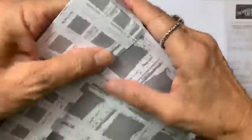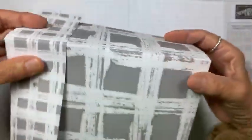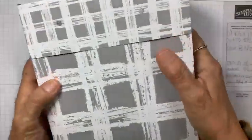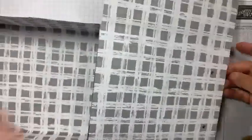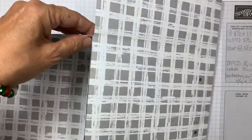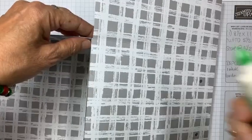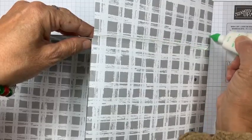All right, so now we're going to bring the other side up, fold it back like this. And there's our bag. So now we just need to put glue on both of these side panels and then close it up. So here we go. The black and white check, I keep grabbing the wrong one. The black and white check looked really good with red tissue. I think this one would too.